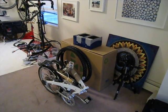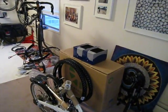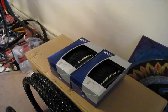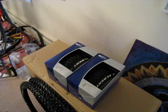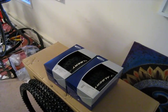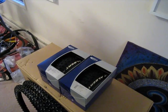And then behind the studded tires on top of the Dahon box are some Schwalbe Fat Alberts. I'm going to put them on a mountain bike I'm working on for the summer. I've decided to get myself a new mountain bike so I can ride some trails. I've kind of given up on mountain biking for the last couple of years and focused on touring and road riding, but I feel like I'm ready to spend some time on the trails.